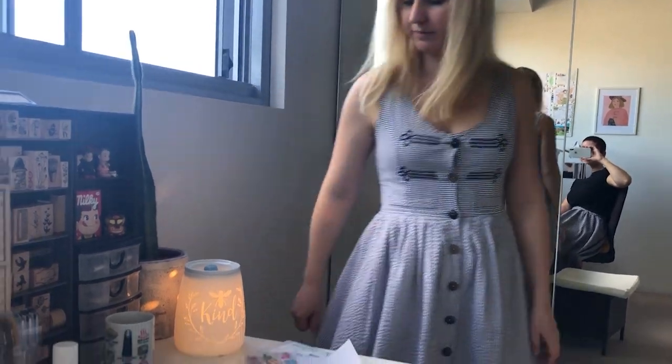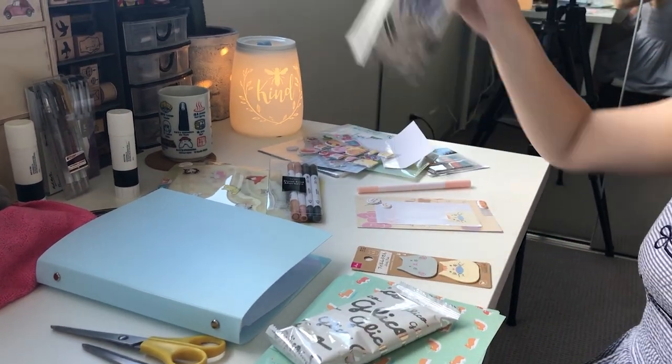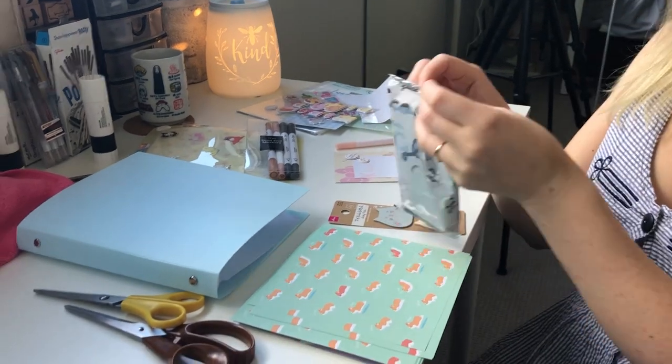I love that colour. All right, should we open the Pocky up? Yeah. Yum, yum, yum. And I'm going to put this in my little kawaii folder after we're done. No, you can't. It can't not be judged. Pocky packaging. Sorry.